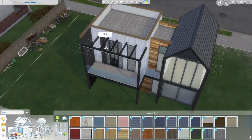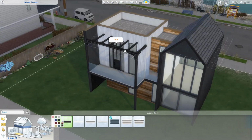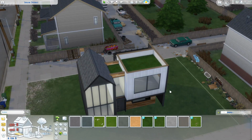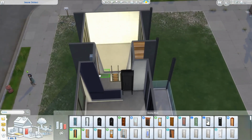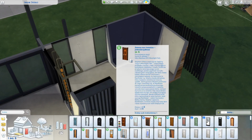Obviously modern houses are quite rectangular in shape, so I made the second part of the house quite normal, and the top floor is a little oversized compared to the bottom floor, but it creates this roof underneath the entrance, so it's great.